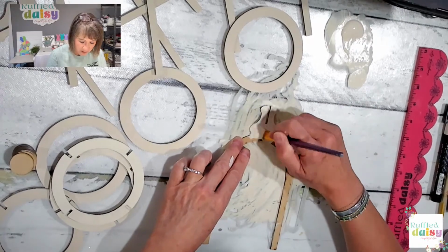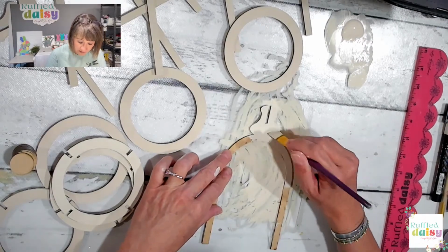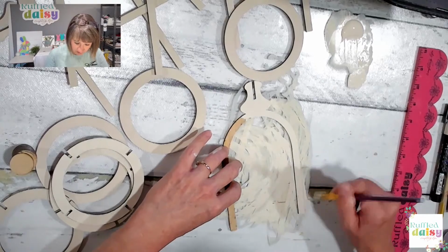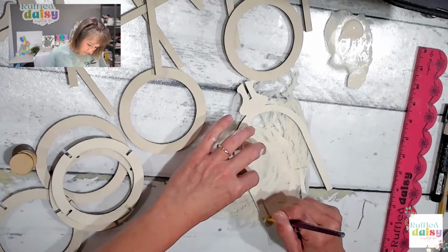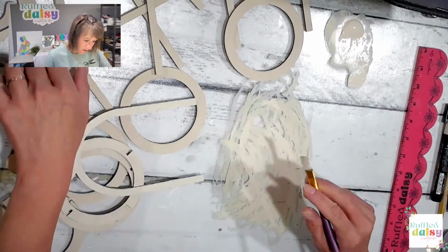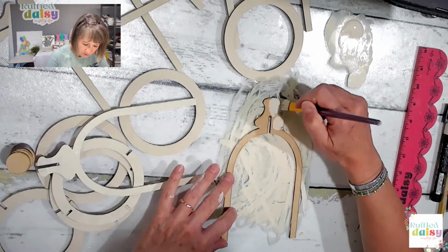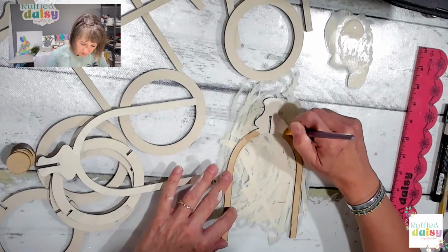If you guys want this to be a super quick project to put together, find a spray paint that you really love in the color that you want and spray paint them. It's going to be a much quicker process. So we'll do all the backs of these right now and then we'll go do the edges. And then we'll put them together so you can see how easy they get put together.